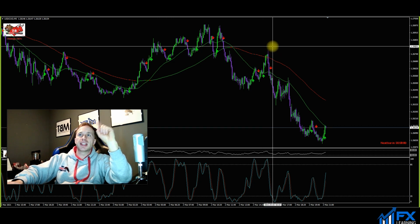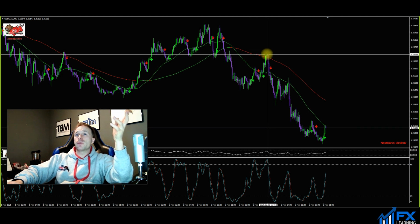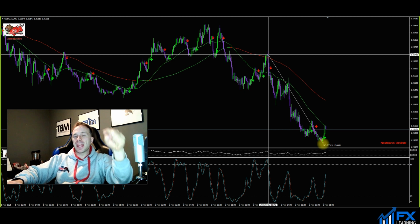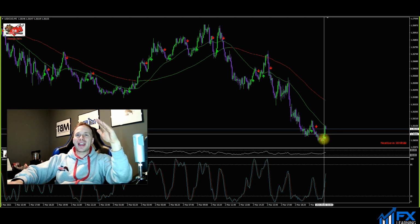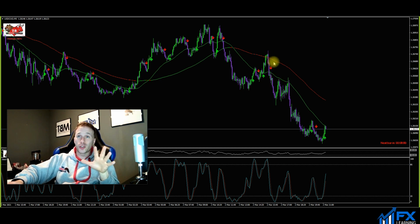Now, to give an example on stop losses with this trade, you can either have a tight stop loss here, or you can have a stop loss above the high. So for example here, you can either have a stop loss of 10 pips, or you can have a stop loss of 30 pips. This trade went 73 pips. If you had a 10 pip stop loss, that is 1 to 7, literally 1 to 7. If you had a 30 pip, you would have made just over a 1 to 2 risk reward ratio, and that is why it's so good.